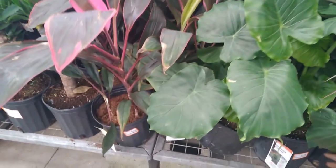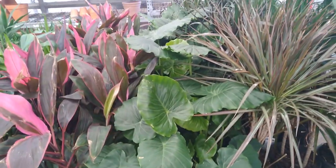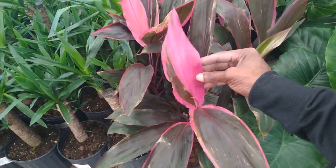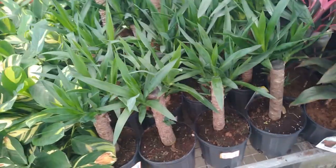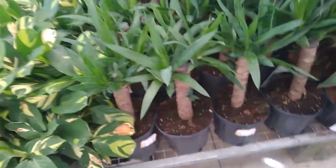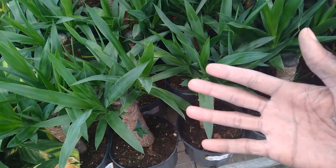Alright, now right here we have, could be California. Maybe it looks like the California Alocasia. I have one of these at the house. Borderline. I love the pink. It's a little battered though. Some spots as well. We have another, I think it's a yucca plant for $14.98. This is, I would say, a normal size one. Sorry about my hands, guys. They are major ashy.